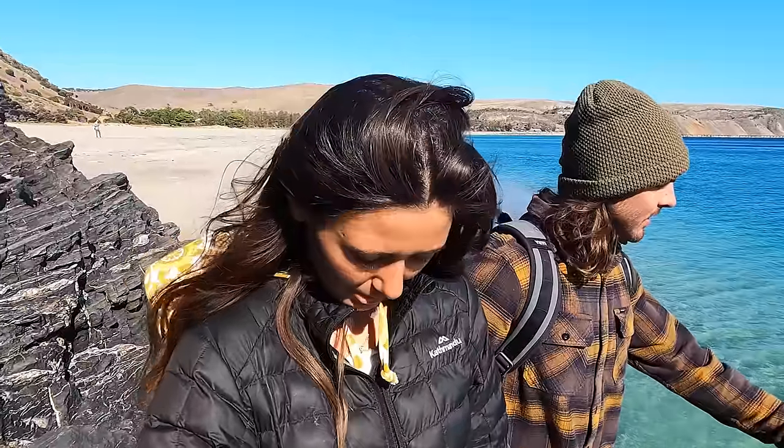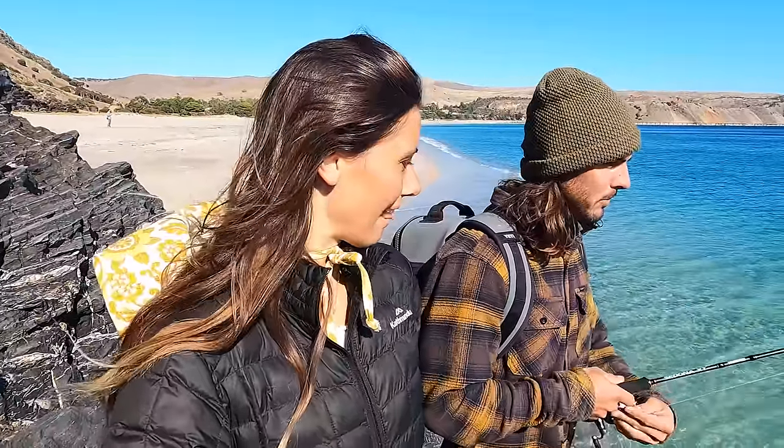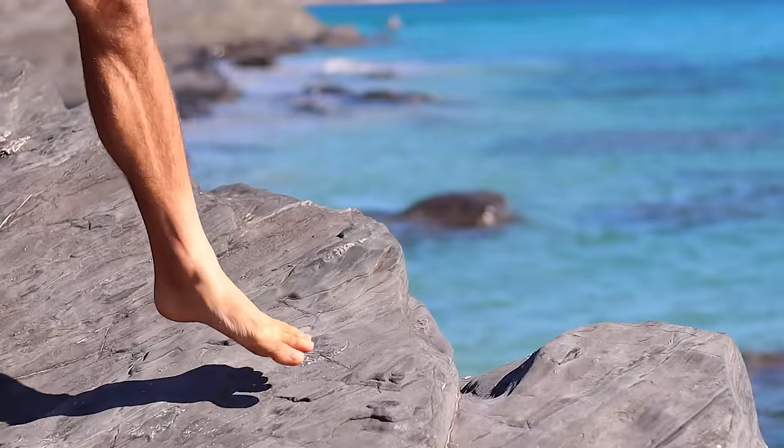Like, it's so pretty, crystal clear water. The sun's out, warm enough. I might need to take my jacket off in a minute. Yeah, I'm hot in my beanie. Catch some fish. Yeah.